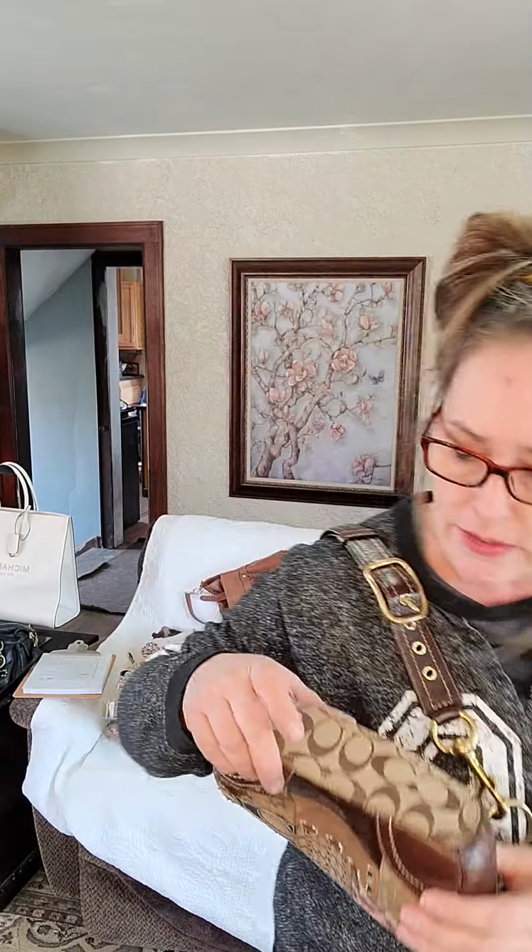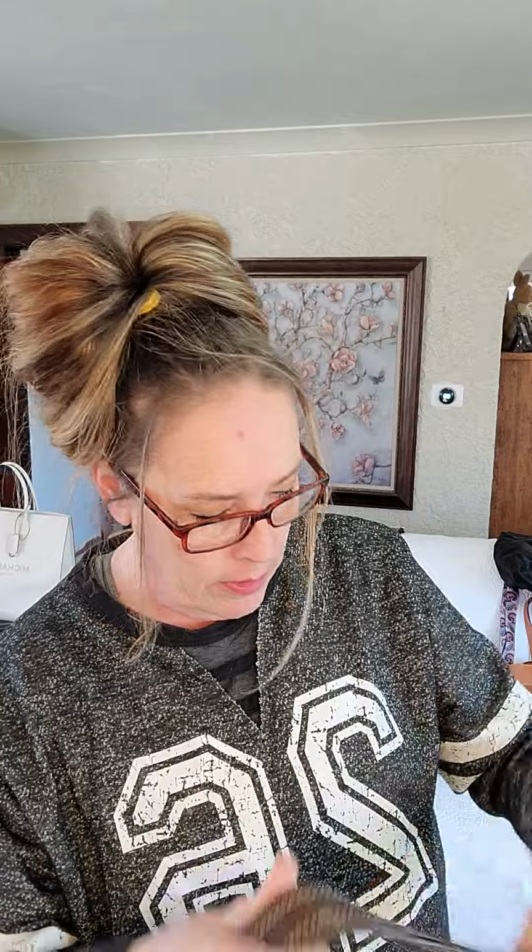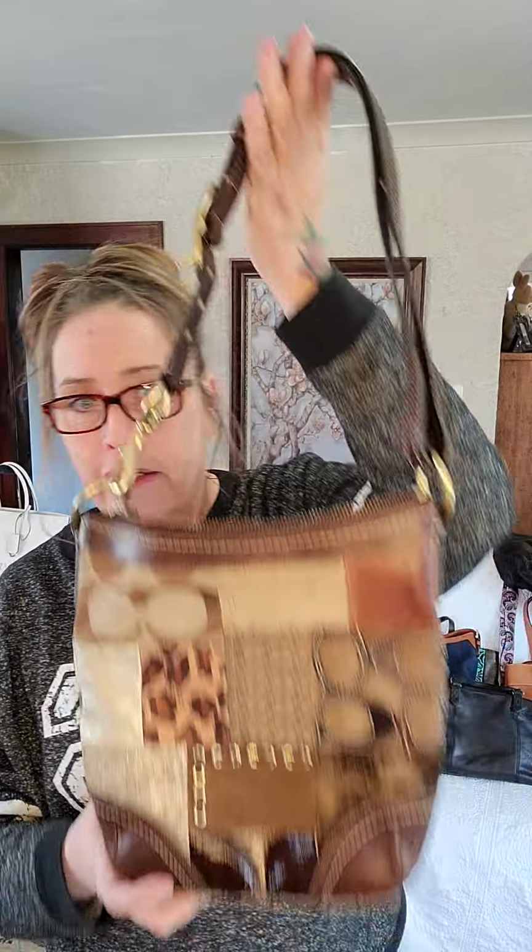It's a nice bag. I just couldn't get it all cleaned up. Everything else, though, cleaned up real nice. So if you're looking for a bag you can tootle around in, take to work, that you're not real worried about, but you want to carry a Coach, then this is one for you.